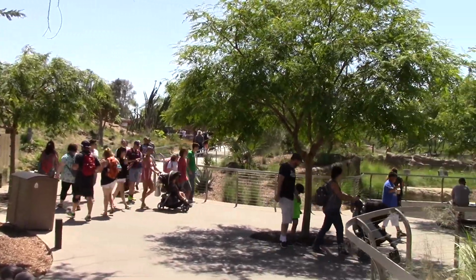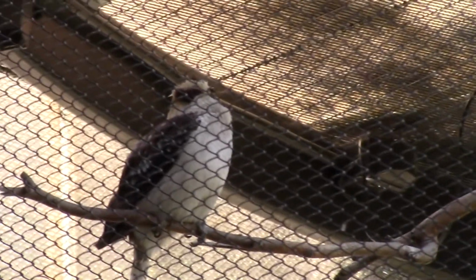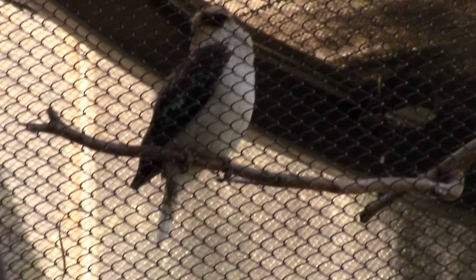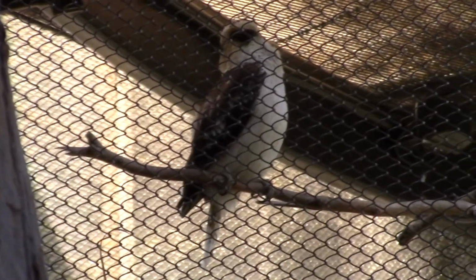Nice. This one would be cool for your artwork. And he's not laughing. So why'd the chicken cross the road? To get to the other side. Doesn't laugh very much. Funny bird.